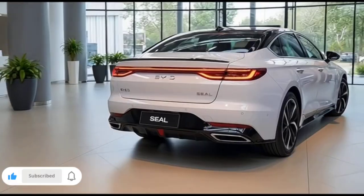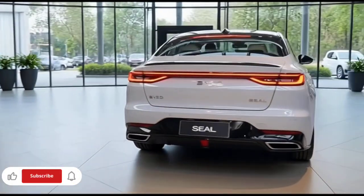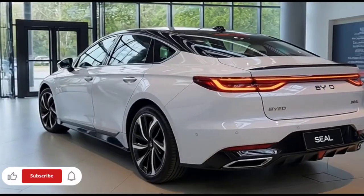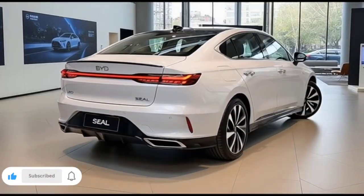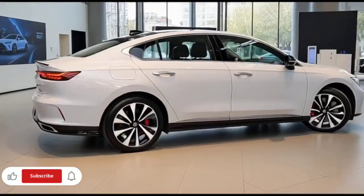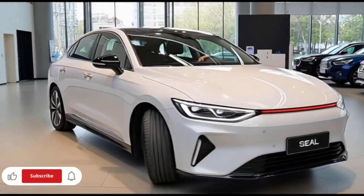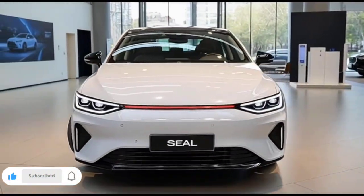Now let's talk about what you're looking at. At first glance, this machine feels European. The body lines are sharp yet elegant. The front fascia is aggressive but not overdone. The lighting signature, razor thin, ultra modern. It looks like something that should cost 6 figures. And that's exactly where the shock begins.